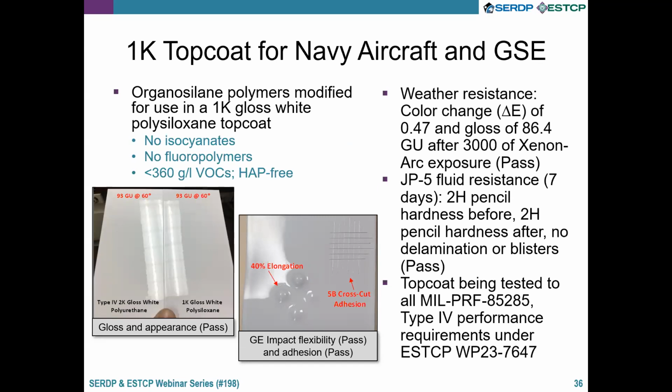So finally, one of the things I want to end with is a current project for demonstration and validation of gloss polysiloxane top coats on aircraft in GSE. Again, taking the same polymer technology, we had to modify the polymers in order to develop a suitable gloss top coat. You can see here with these top coats, we can produce gloss that is identical to type 4 polyurethanes.